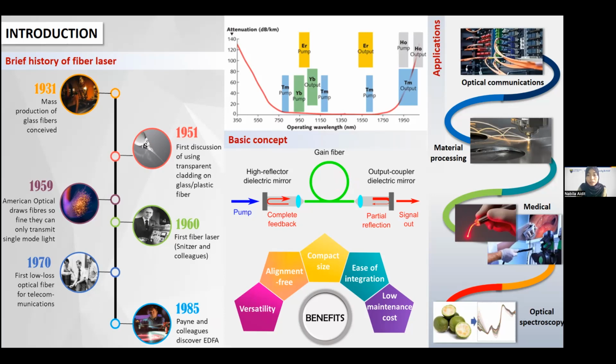Rare earth ions are good candidates for active ions in laser materials because they show many absorption and fluorescence transitions in almost every region of the near infrared range. So for instance, we have emission in the 2 micron region with thulium and holmium doped fiber. We also have the well-known erbium-doped fiber that has emission at 1.5 micron. And we also have ytterbium-doped fiber that has emission at 1 micron.